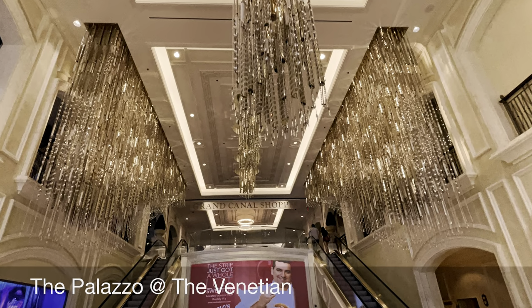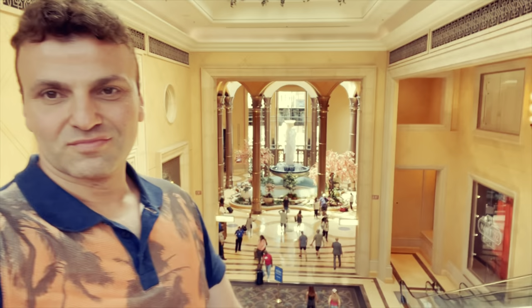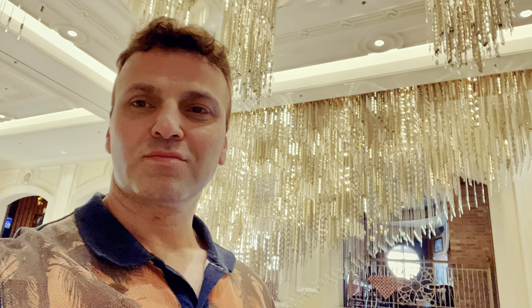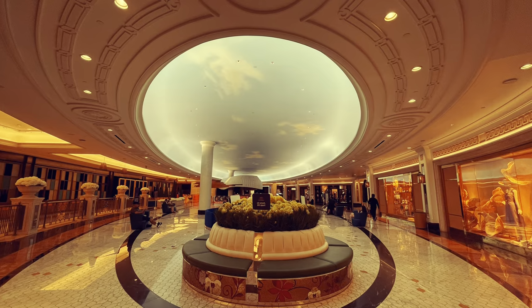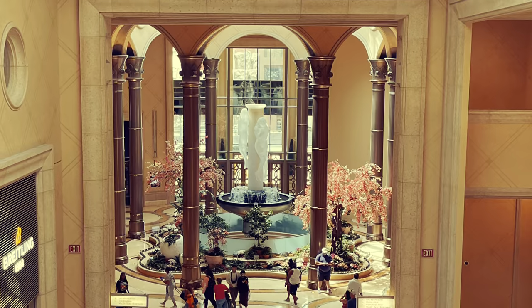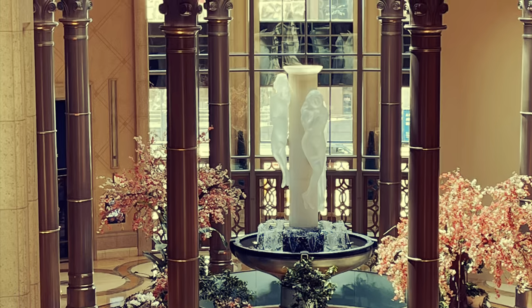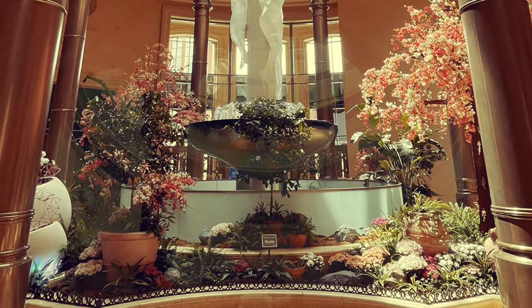The Palazzo, also called the Palazzo at the Venetian, is a luxury hotel and casino resort located on the Las Vegas Strip in Paradise, Nevada. It's the tallest completed building in Nevada. Designed by the Dallas-based HKS Inc., the hotel offers luxury in an Italian Renaissance ambience. The hotel and casino are part of a larger complex operated as one hotel, comprising the adjoining Venetian Resort and Casino and the Venetian Expo, all of which are owned and operated by the Las Vegas Sands Corporation.